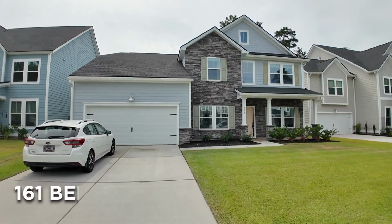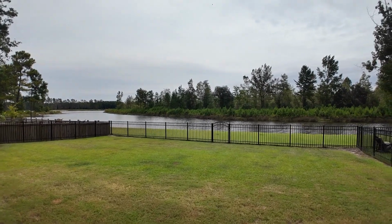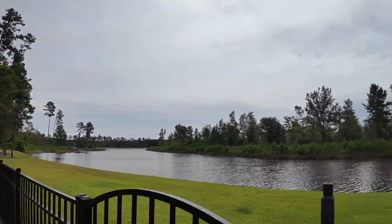Now let's jump into the third and final home that we saw today, and that was 161 Belfort. And now the thing I will say about this home is that it is situated on a leg of the lake, which does make it essentially lake property. But a lot of people who have bought in there don't really use the lake. They like the visual of it, and that's okay.